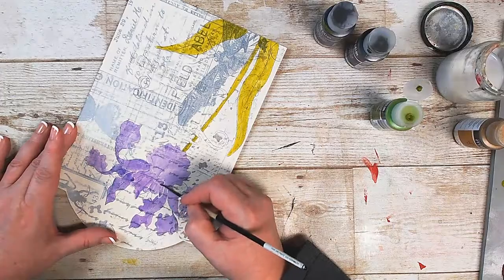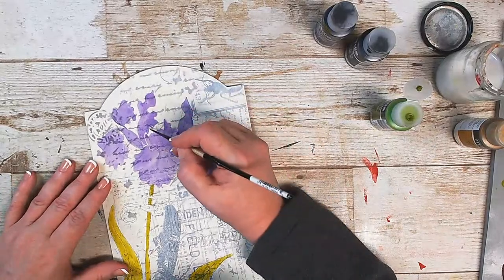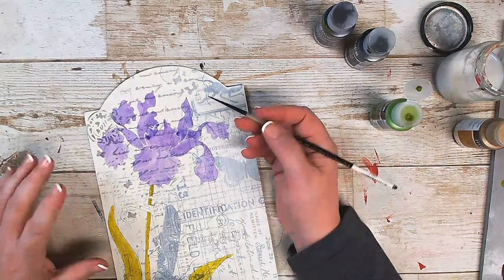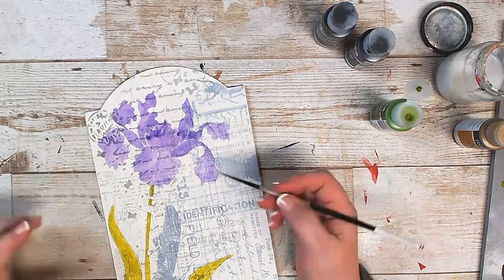I spent a lot of time on Amazon this week tracking down different products. I love how the first coat has such vibrant variations in value. Exactly. And that's part of what makes this work. And I love how this looks. I just think it's so pretty.